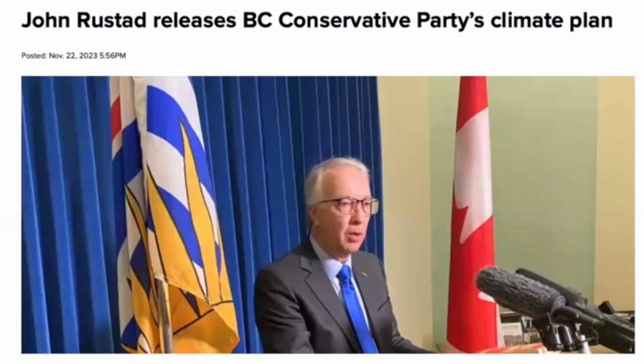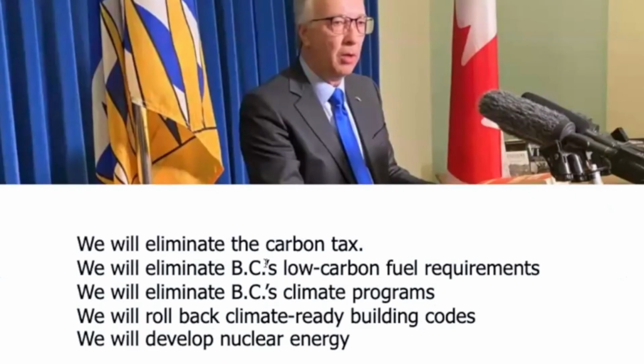What do the Conservatives want? They want to eliminate the carbon tax, eliminate the low carbon fuel requirements, eliminate all of BC climate programs, roll back all the climate-ready building codes, and develop nuclear energy, which takes a minimum 20 years and costs twice as much as solar and wind.